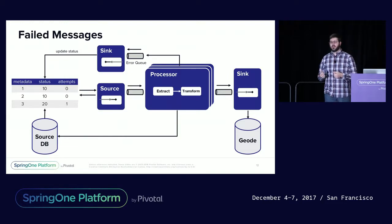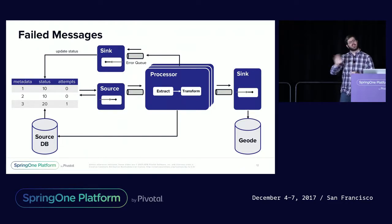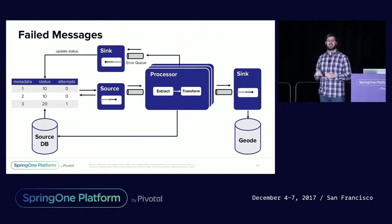Let's try it again. Most of the time that works. The rest of the time, we just tried to process a message forever. So that's why we added this attempt column. Let's say, let's try maybe 3 times. So we made that quick change, super easy.